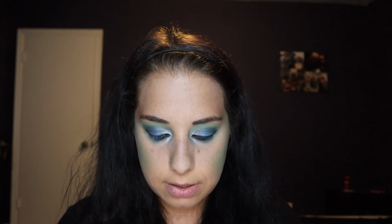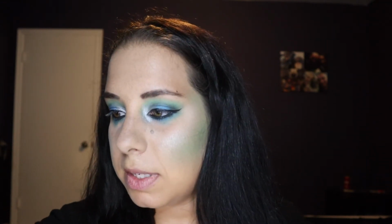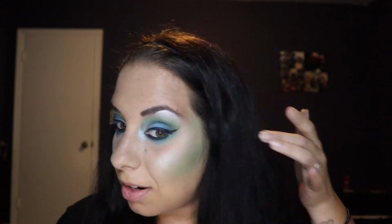I'm gonna add some liquid liner to the top. Then I want to use a silver for a highlight. Why not, right? Next I'm taking Diet Cola. I hate this. What am I doing? Oh my god. I'm gonna go back to the Smoke Show palette and use that silver we've been using and add it to the upper brow bone. So we went from it being wearable to not wearable at all, which is fine. Now we're just having fun.